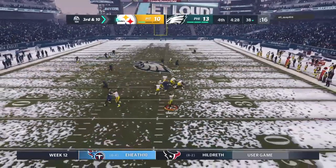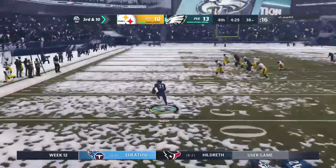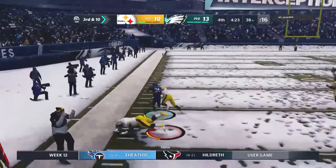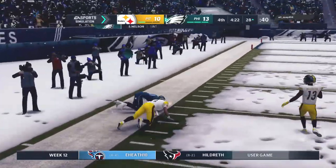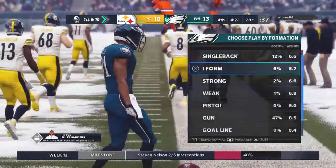An important play right here, 3rd and 10. And I would expect pressure here. And he's going to be intercepted a third time. Picked off by Steven Nelson. And a huge return as he'll take this one all the way down inside the 30-yard line.